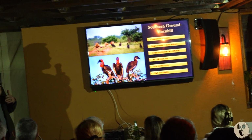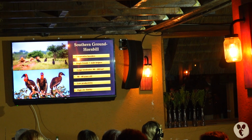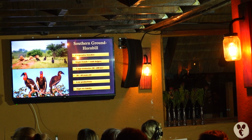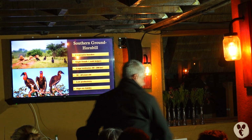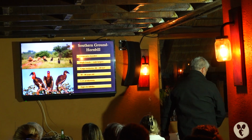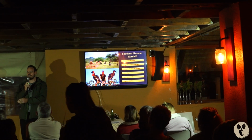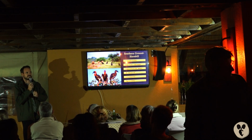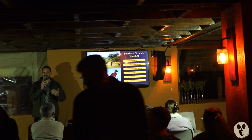What they do is, unlike a lot of short-lived species who generally try and maximize their current breeding events, so they'll try and breed every year before they die, ground-hornbills and other long-lived species live so long, they'll try and maximize their lifetime reproductive success. So rather than breeding every year, they'll try and wait for conditions to be ideal and then breed. And this means, like I said, it's very slow.